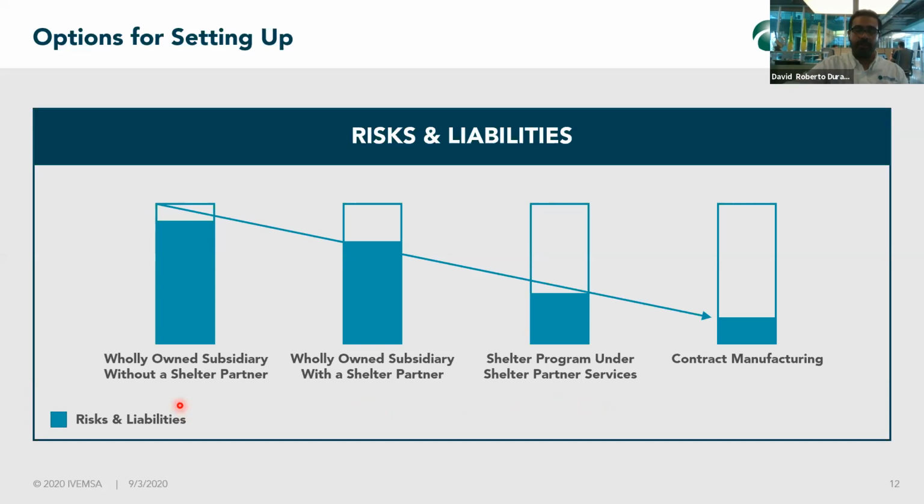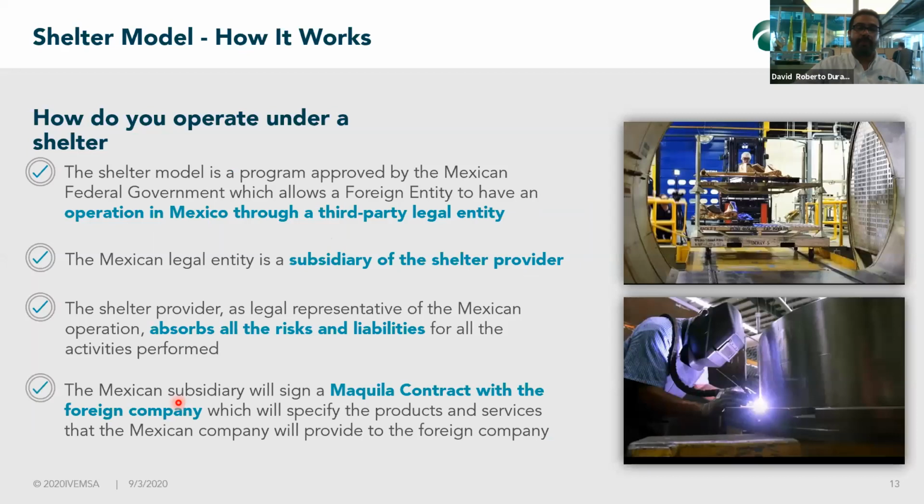So basically, you are by yourself, you incorporate, you hire directly your workers, you are responsible for compliance, for labor compliance, for finance, for accounting, and you need to make sure that you are in full compliance with the Mexican authorities, especially on HR, especially on trade compliance, because remember, it's not that easy to get your IMMEX program, and especially it's not that easy to keep it in good shape.